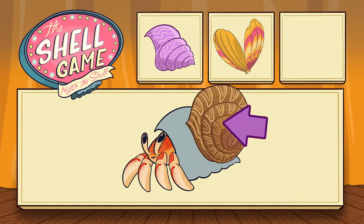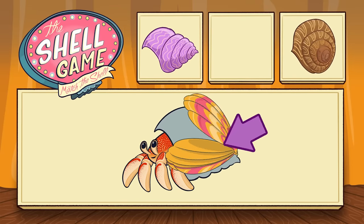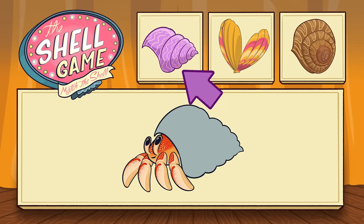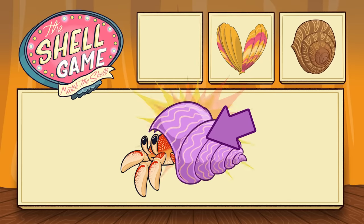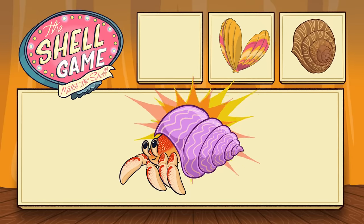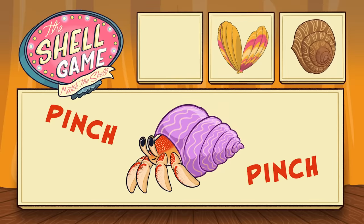This one? Do you think that's the right shell? Does this one fit with the curved opening? Do you see a shell that this animal could climb into? Yes! Great job! It's a shell for a hermit crab! Pinch, pinch! Woohoo!